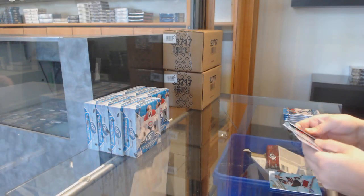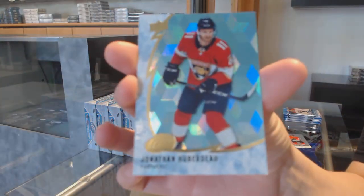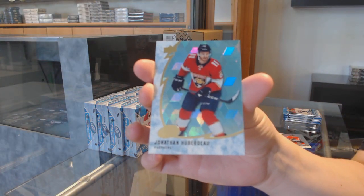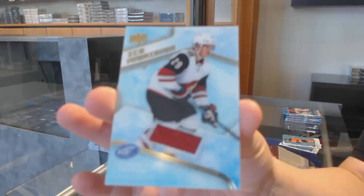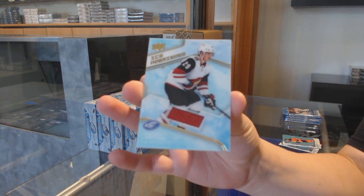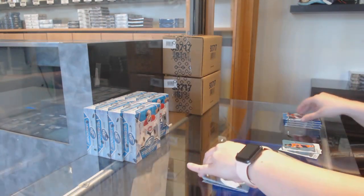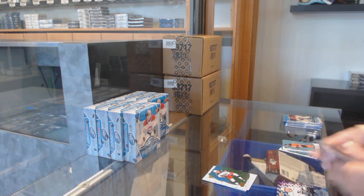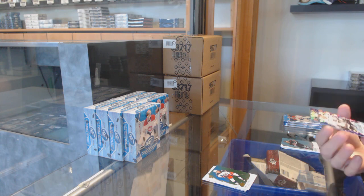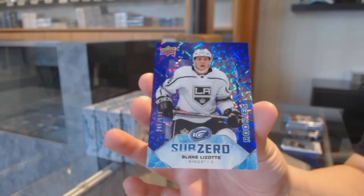What a base card looks like, just so everybody can see. We've got an Ice Premier's. Oh no, this is like a diamondy thing. I think these are the diamond parallel Jonathan Huberdeau for Florida Panthers. And then we've got a rookie Premier's jersey for the Arizona Coyotes, Barrett Hayton. Green for Columbus, Pierre-Luc Dubois, and a sub-zero purple rookie number 2999 for the LA Kings, Blake Lizotte. Those are kind of nice.